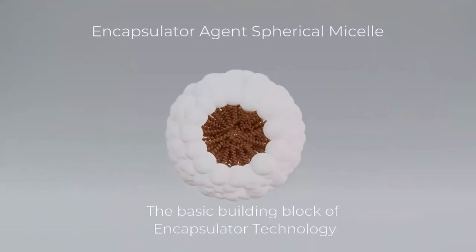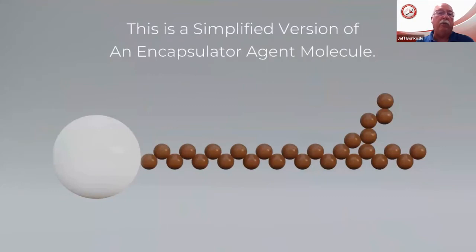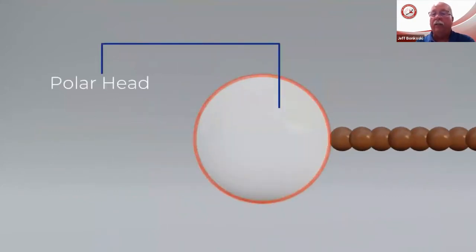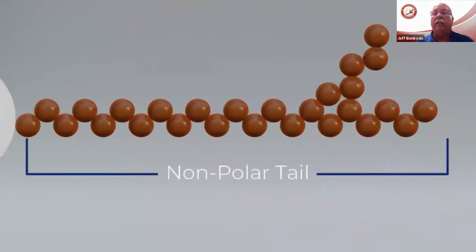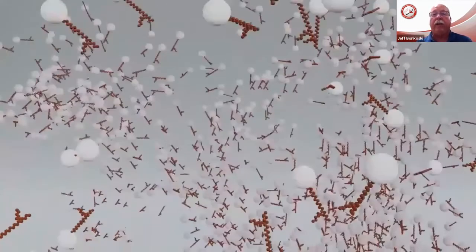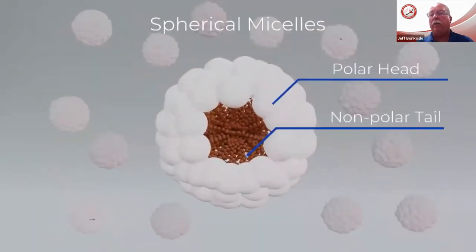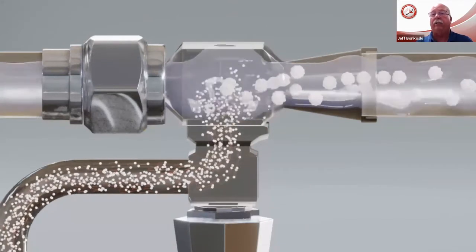And it starts with our molecule. Our molecule is a polar head and a non-polar tail. The polar head loves water, wants everything to do to mix in and be with water, and the non-polar tails fear water and want to get away from water. So when we introduce the concentrate into the water stream with an eductor, batch mixing, or however we do it, because those tails want to get away from the water, they orient so that basically they make what we call these spherical micelles.